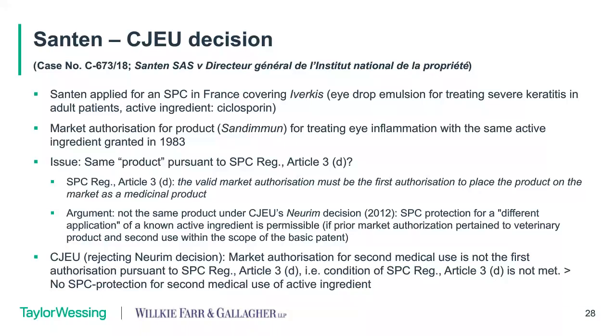Therefore, the French Patent Office argued that one of the conditions for granting an SPC had not been met. In the following, the French Court of Appeal eventually referred the case to the Court of Justice of the European Union. Although the issue was quite clear based on the literal meaning of the regulation, namely, there had obviously been a previous marketing authorization for the same active ingredient, the argument was made that Ivercus was not the same product under the court's previous ruling in Neurim.